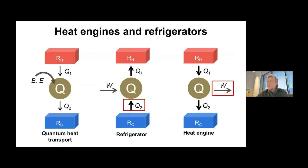Of course, before I go to the second part, I mentioned that we are also, at the moment, working on trying to realize real heat engines with this.